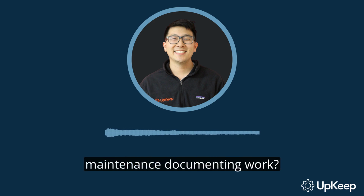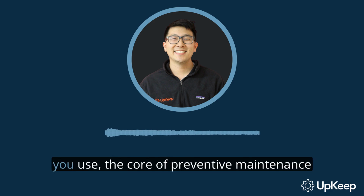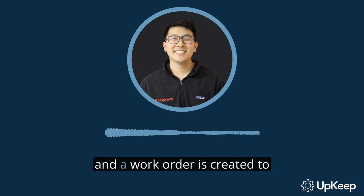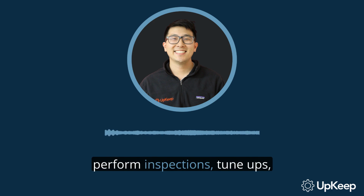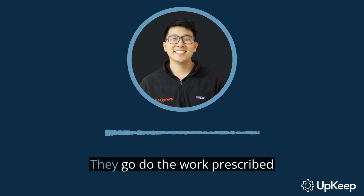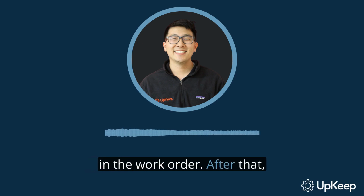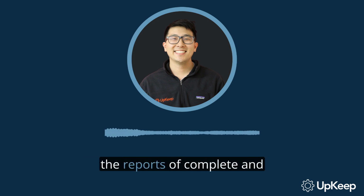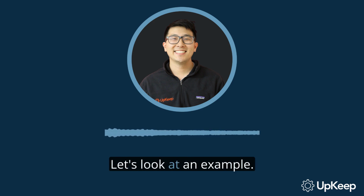So how does preventive maintenance documenting work? Regardless of the system you use, the core of preventive maintenance documentation is your work orders and preventive maintenance reporting. The process goes something like this. First, a preventive maintenance task is scheduled, and a work order is created to perform inspections, tune-ups, lubrication, and so on. Then, the work order is assigned to a technician. They go do the work prescribed in the work order. After that, they file a report declaring the task complete. Finally, that report is put on file. Essentially, the documentation process tracks the reports of complete and incomplete work orders, and a lot of that burden falls on your technicians.